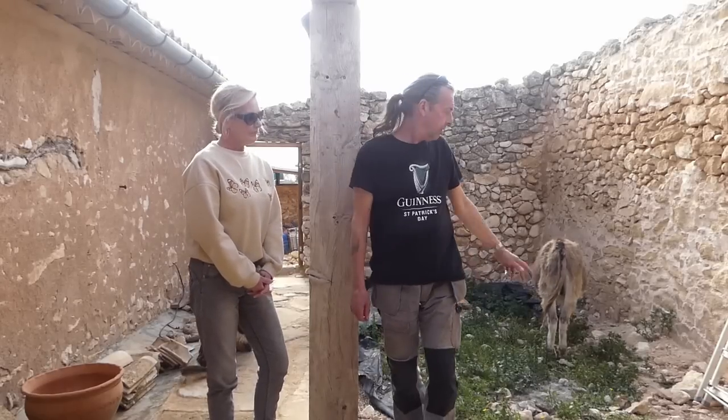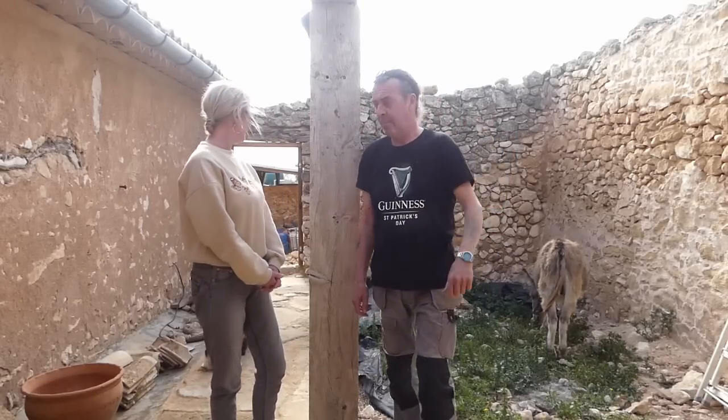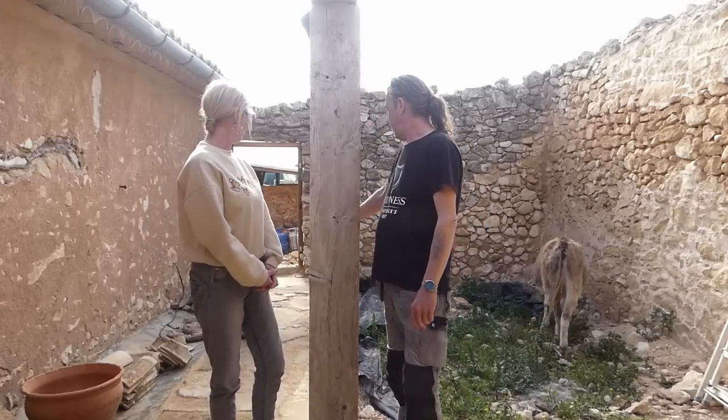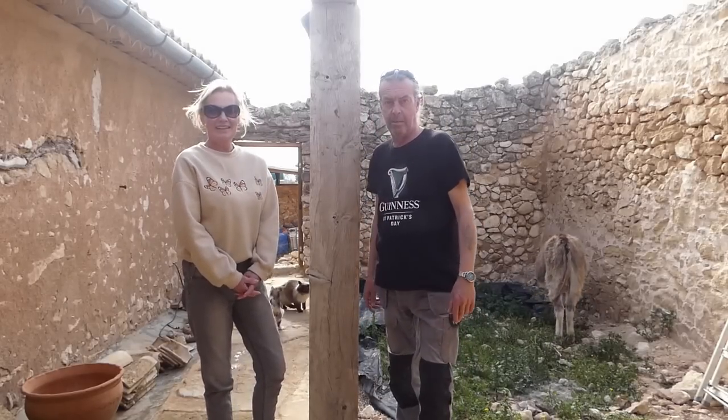Donkey's going to carry on doing his bit here. I'm going to have a look at this bench and try and figure out how we're going to do it. Alfie and Cassidy are going to chase each other and bat each other around.